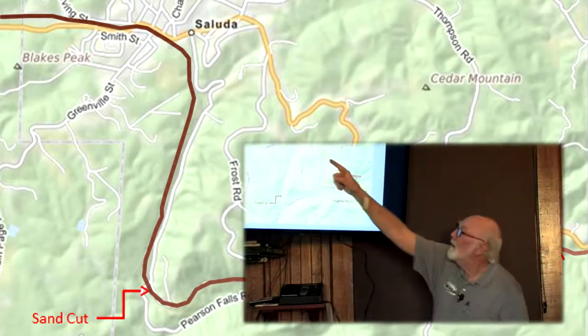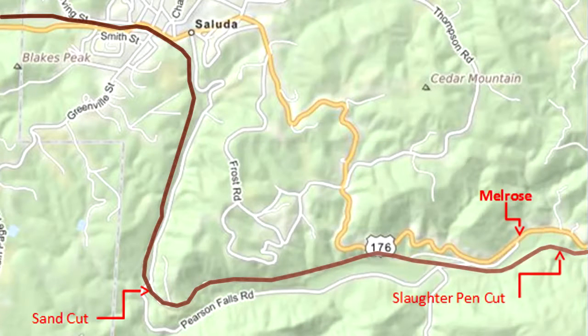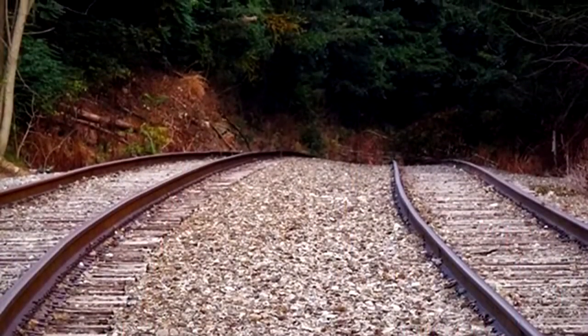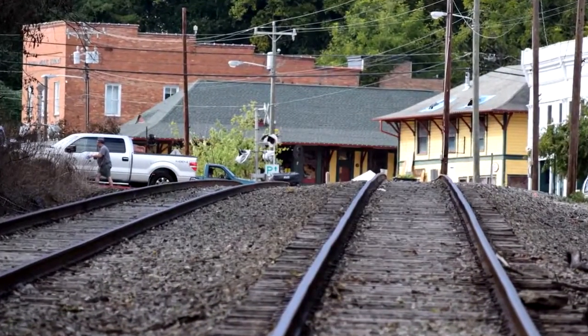Okay, so we're up in Saluda right now. We're at the top of the grade. As you leave Saluda, it makes about a 90-degree turn and starts downhill. The actual top of the grade is about where the street right here crosses the tracks. So instantly, you're going downhill.